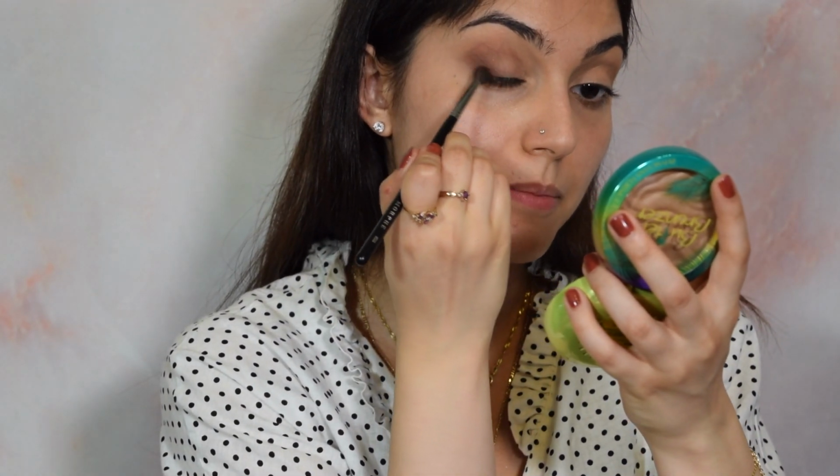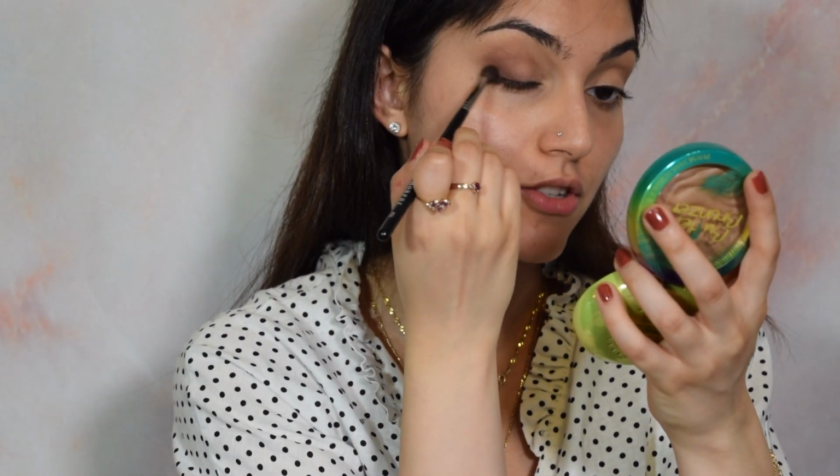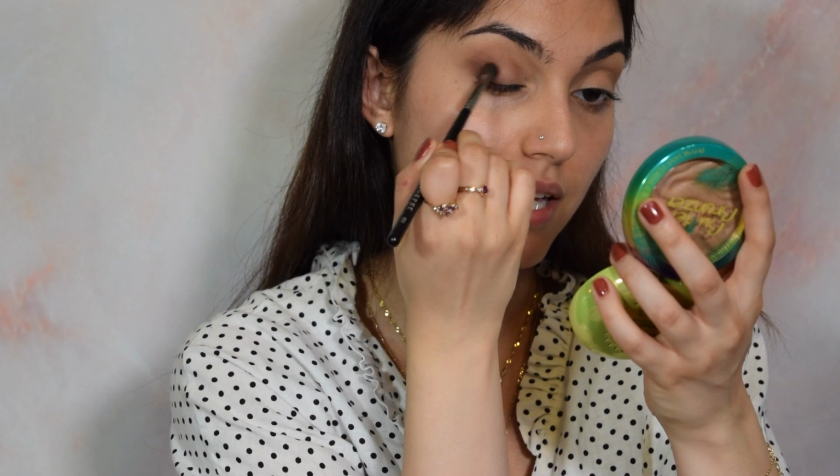I'm using very little product right now just to build up that shade and keep it from getting too messy, but we're getting very good pigmentation, especially for a drugstore palette. Again, this is the kind of pigmentation that I would expect from a high-end palette, so I'm very pleased with that.